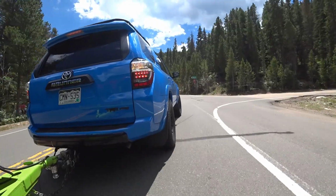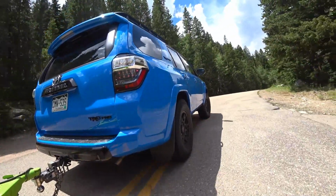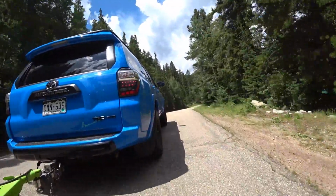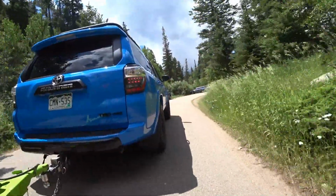Was that number 4? I think so. Okay, and number 5, I'd just say the look. By looking at it, it's an off-road vehicle. It does look cool. It looks macho, in my opinion, but it's got the big, bold-looking grill. It's got the cool wheels on it. And then the rack on top, everything on this, it just stands out as an off-road vehicle.